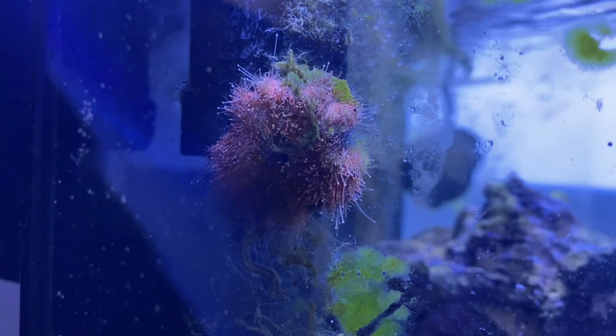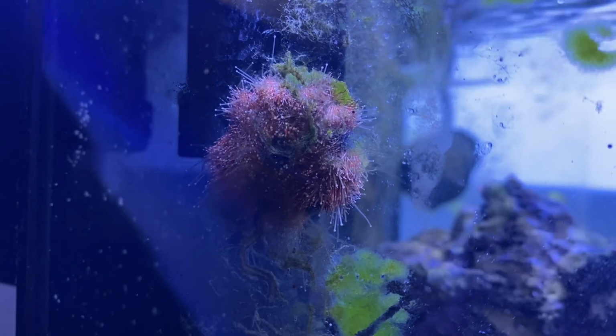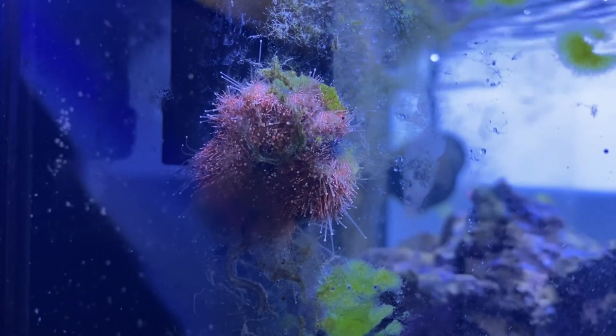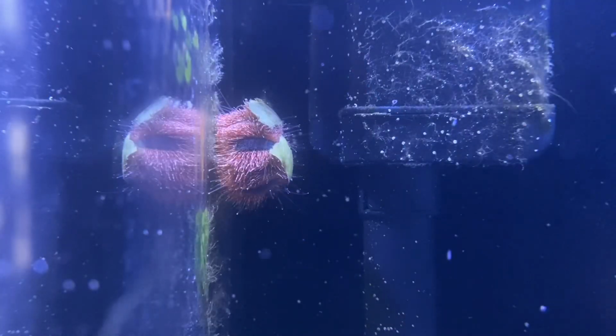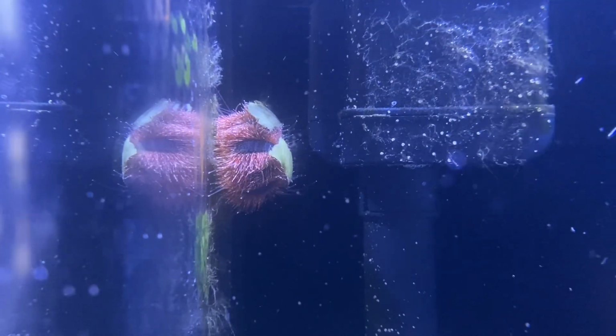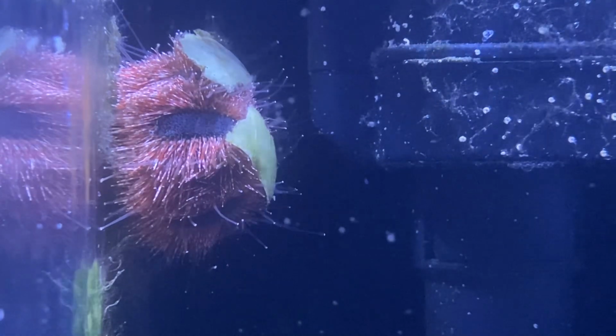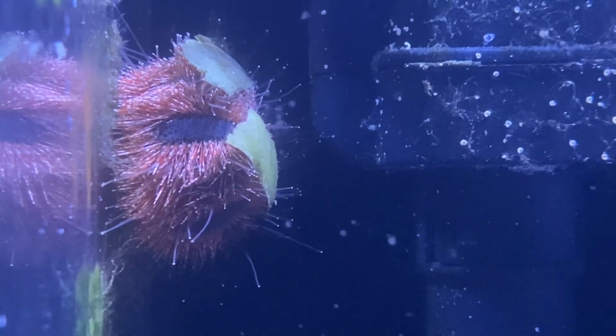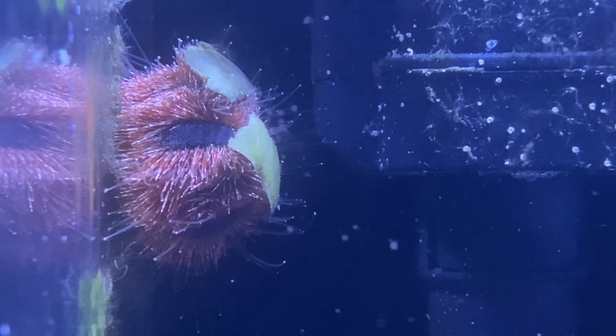So if you have a tank and you got some rock work and you're starting to see some green showing up, get a tuxedo urchin. They will definitely take care of it quickly. But not only algae that are just showing up on the rock, they do an amazing job on hair algae, longer algae that are more difficult to get to.